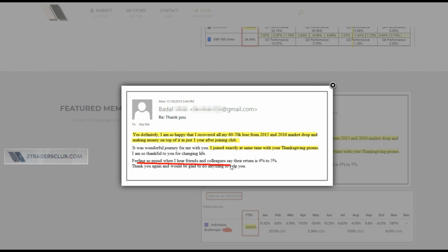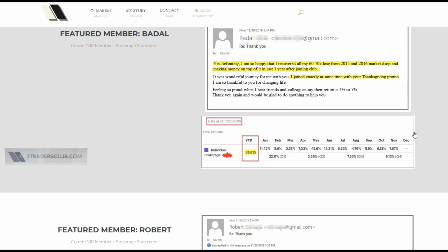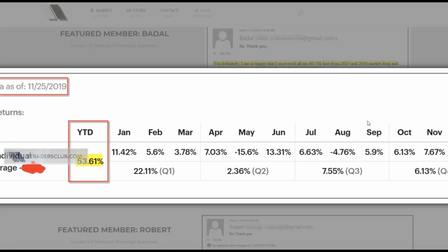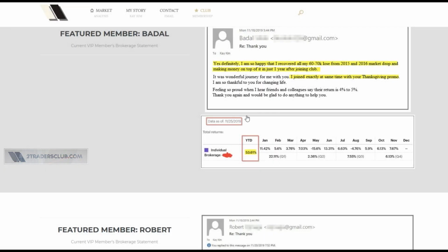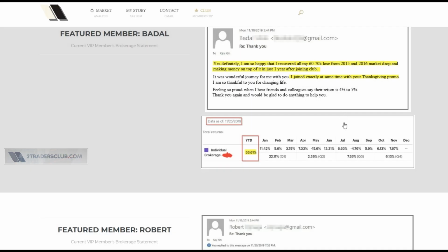Feeling so proud when I hear friends and colleagues say their returns are 4 to 5%. A lot of people are negative. A lot of people blew up their accounts with the late December correction and by trying to short this year, thinking there was going to be a crash. A lot of people are not participating because they're scared the crash was going to come. You can see his account as of November 25th is up 53%, doubling the S&P. That's a phenomenal return. And I'm pretty sure he has a pretty large account as well.